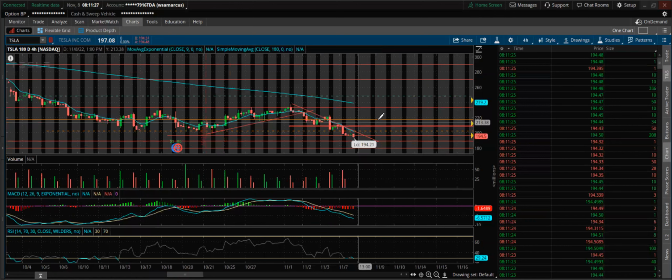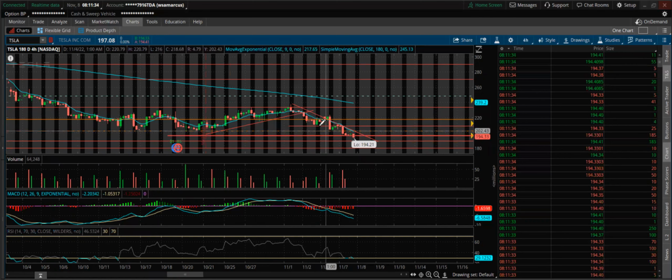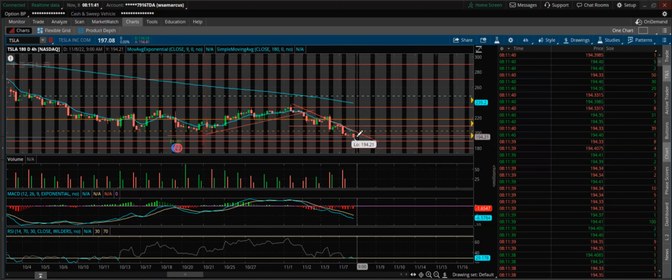But overall, Tesla has been on an overall downward trend. I've been actually capturing some nice short positions on it every day. But overall, a lot of fears from basically Elon spending too much time with Twitter, not giving Tesla the love it needs. And you guys can see that we had a common support around here, around like that 196.